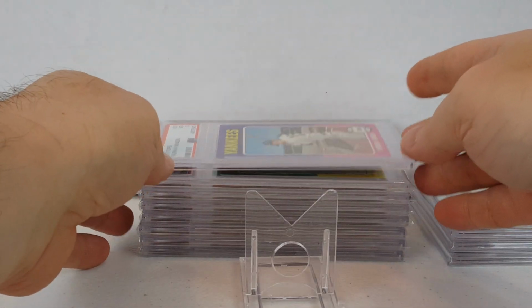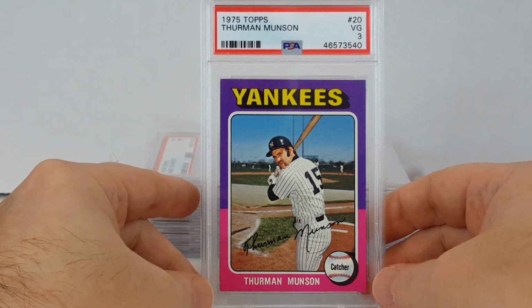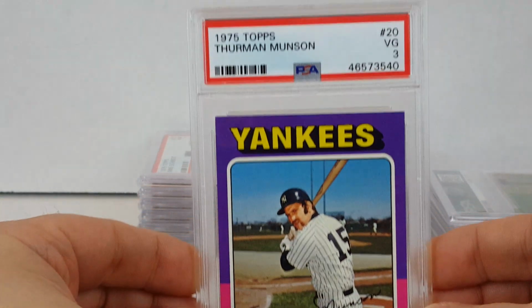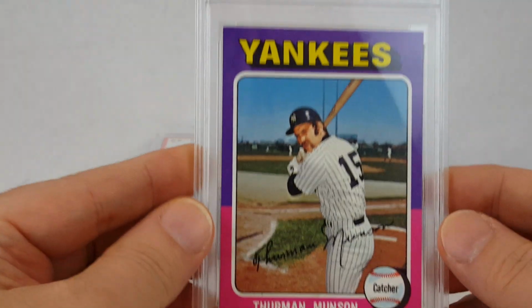All right, so now we get to the puzzling submission. This is a 75 Thurman Munson, graded Very Good 3. And for the life of me, I cannot understand that. I had this down as a possible 7, and I was kind of hoping that some of the experts out there can tell me what I missed. I don't see any major errors.